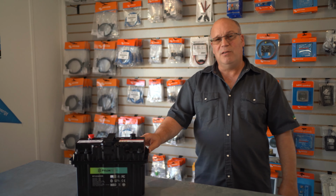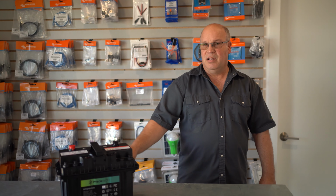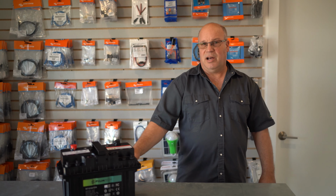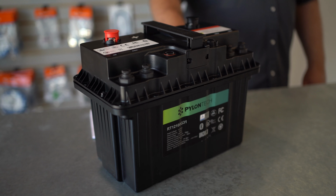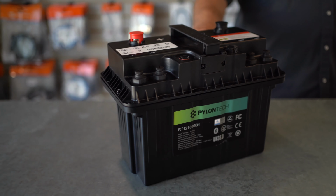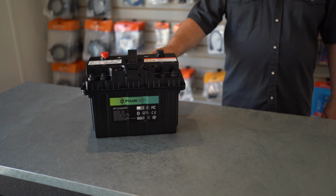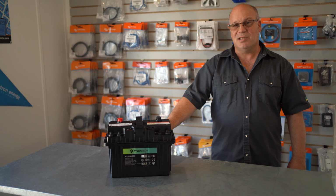It's an RT12100G31. So it's a lithium iron phosphate battery, 100 amp hours, 12.8 nominal volts. The difference with this one is it's heated, it's Bluetooth, it's UL listed, it's IP67. It networks with its other batteries, so there becomes a follower and a leader in followers. So one becomes a master battery. Its operating temperature range is from minus 60 to plus 50.